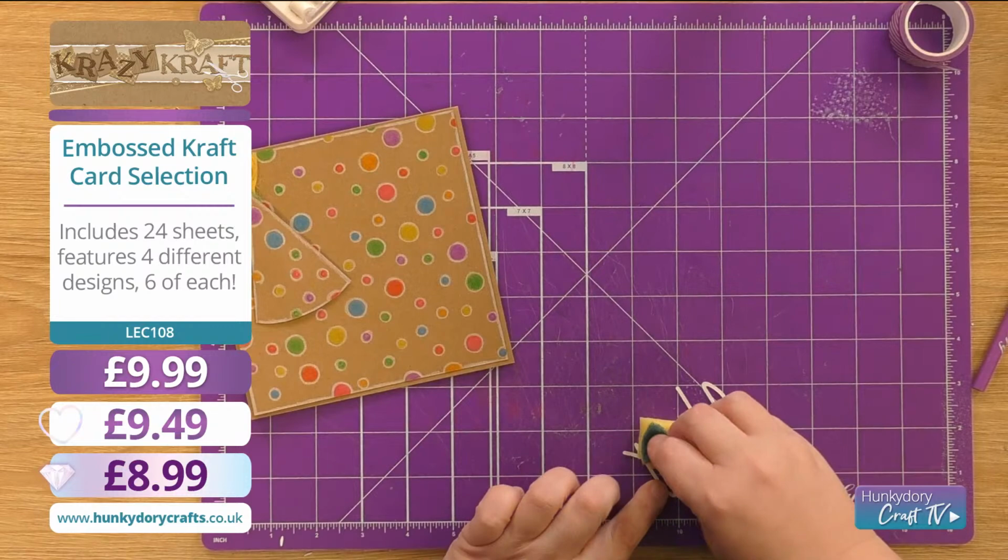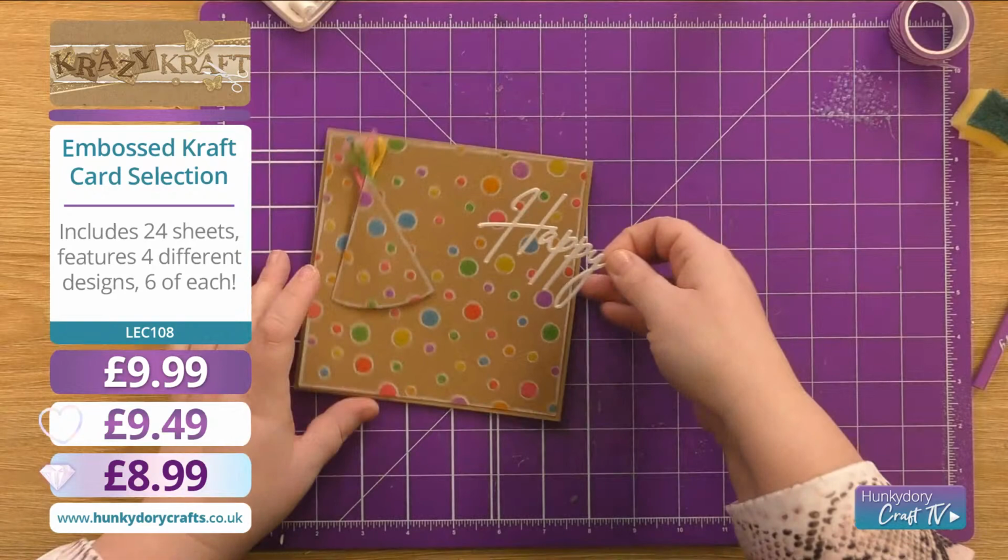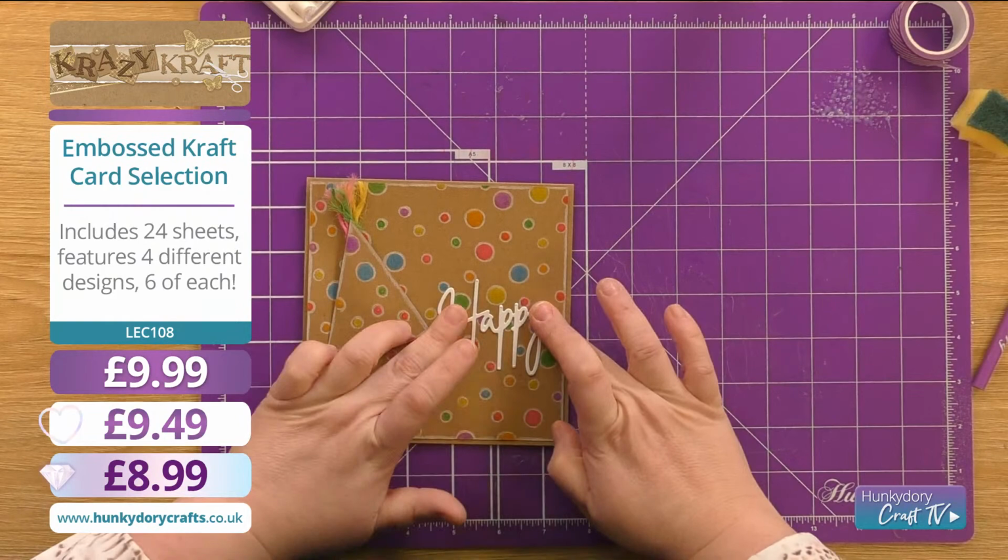Oh, I like your little mini sponge. It's just a regular dish sponge, cut up into lots of pieces. I sacrifice one from when I buy them at home. And we'll pop our happy on there.